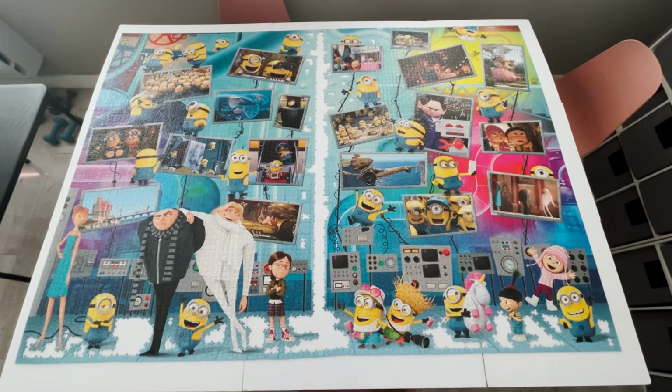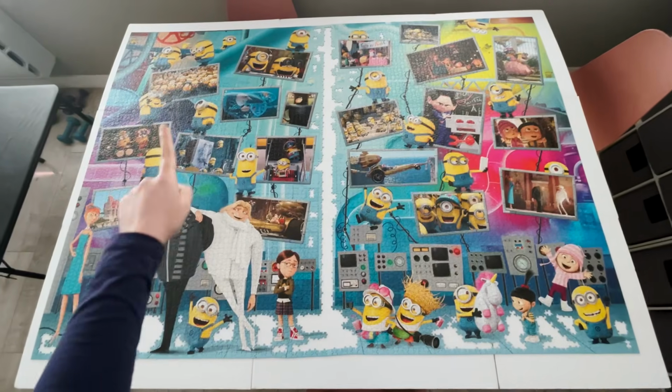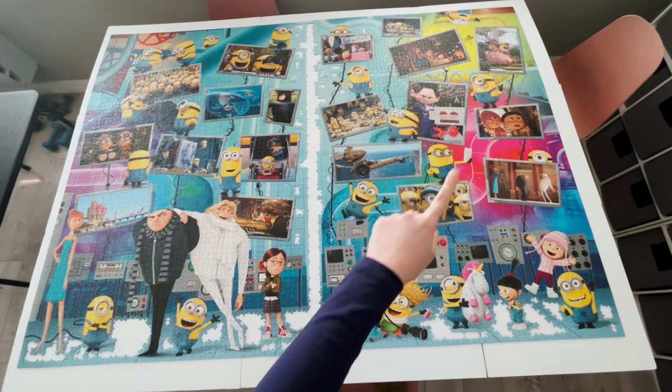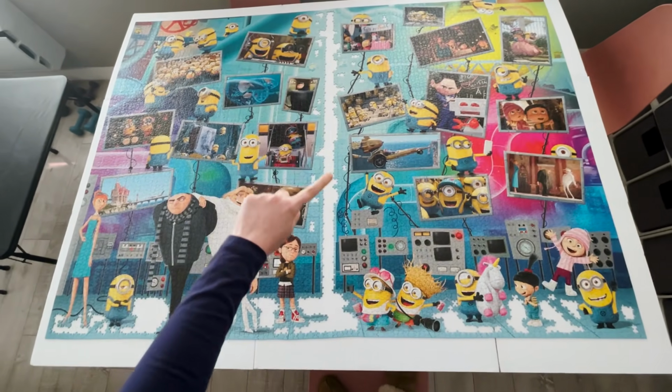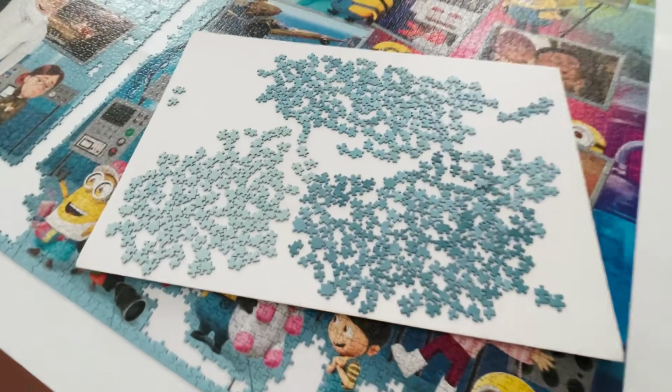I'm going to finish the 9,000 piece puzzle tomorrow. Today was honestly such a blur, but look, I have finished all, like both corners. All that is left is this center column and then the floor. So these are all of the pieces that are left.